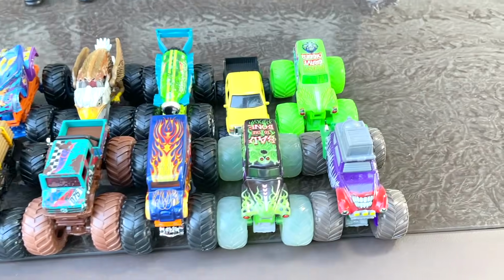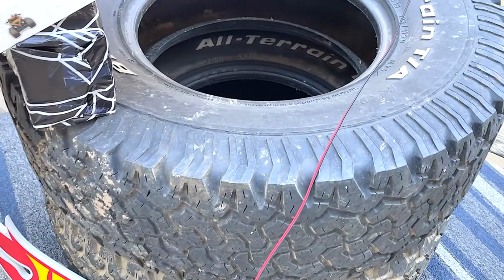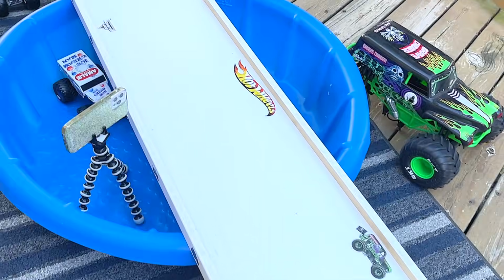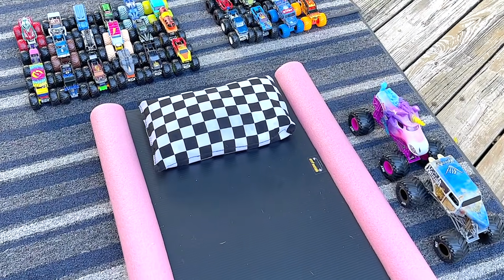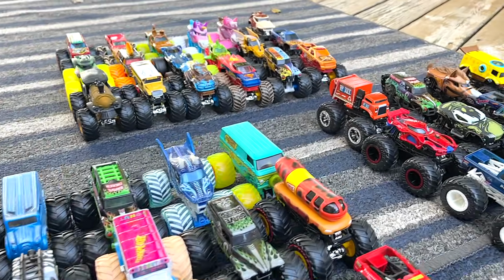All right, here are the 16 monster trucks that are going to be in this King of the Hill. Let's go over the track really quick. I took a couple old tires. I got this super awesome 4-lane monster truck track. They have a free run over the swimming pool, then down the hill, and the first truck to get closest to the finish bag wins. Quite a few fans at this King of the Hill.